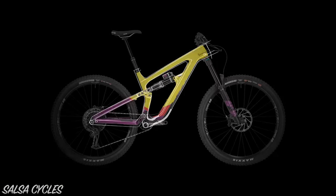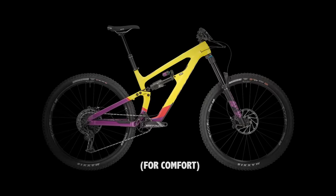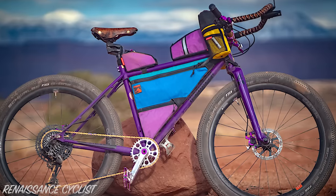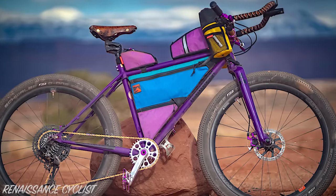And number 6, they are lighter, cheaper, and more simple than a full suspension bike. Rather than using a full suspension bike, you can fit a suspension seat post to a hardtail and enjoy similar levels of comfort without the extra weight, price, and complexity.